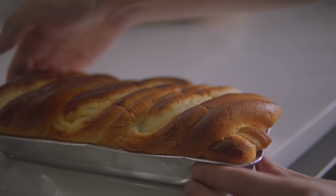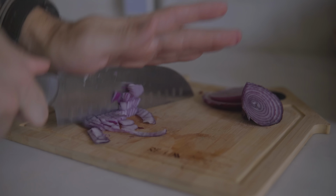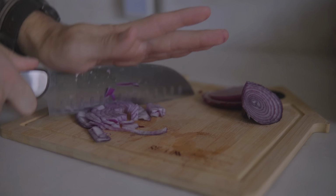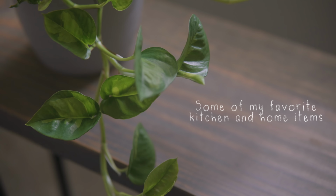A couple of my favorite things in the world are coffee and baking, well, just food in general. And if you've seen any of my B-roll, that shouldn't be a surprise. A heads up that there are a few things on this list that aren't necessarily always in the kitchen, but still a few home items that I find very useful. Here are some of my favorite minimalist kitchen and home items.